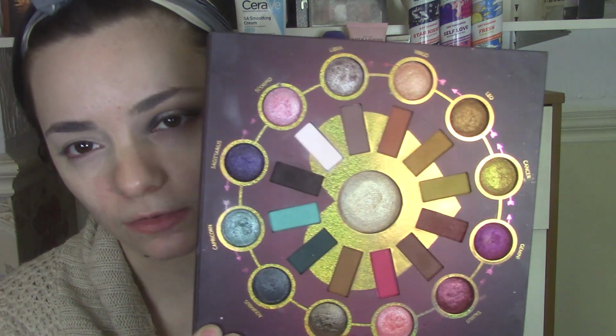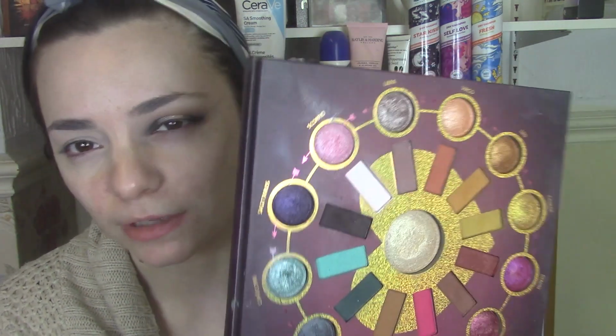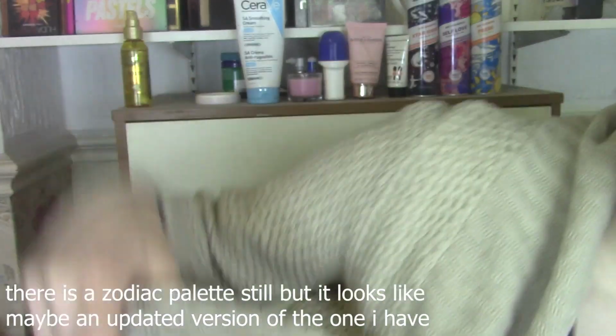I did also tap into a few shades in this BH Cosmetics Zodiac palette. I actually really love this palette. I used it the other day and I was like, oh yeah, that has really nice shimmers in. So I've also used a few shades from that. Didn't BH Cosmetics go under, but then they came back? Because I'm pretty sure you can still get that eyeshadow palette. I feel like it's still on Beauty Bay.